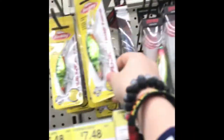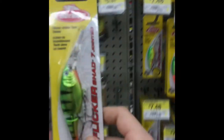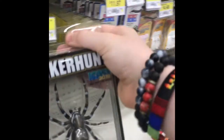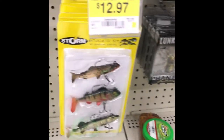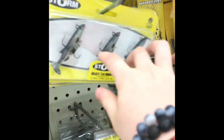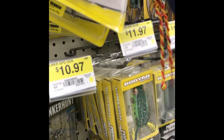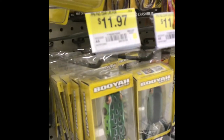I see a two-piecer up here for around $8 Canadian. So in America, that's like $6. Oh, the Phantom Spider, the Lunker Hunt. This came out around 8 months ago, I think. These minnows are so good. I just gotta take them. You know, they are jigs. I'll take one packet of it.